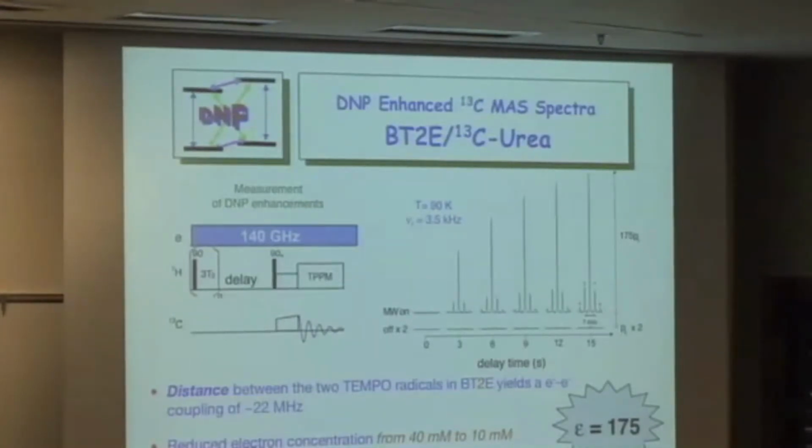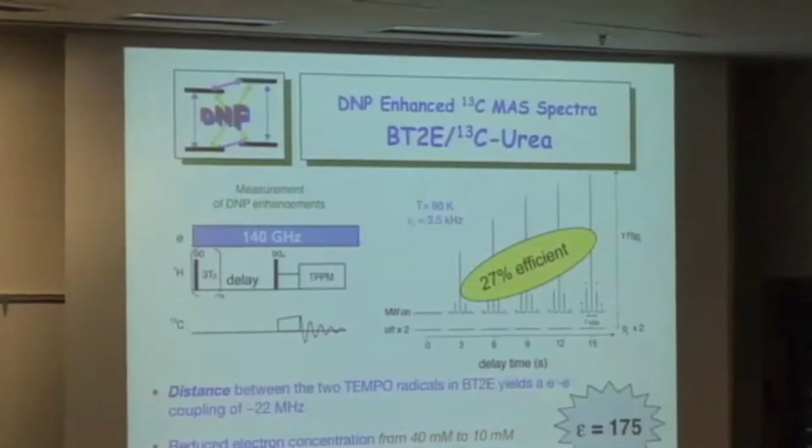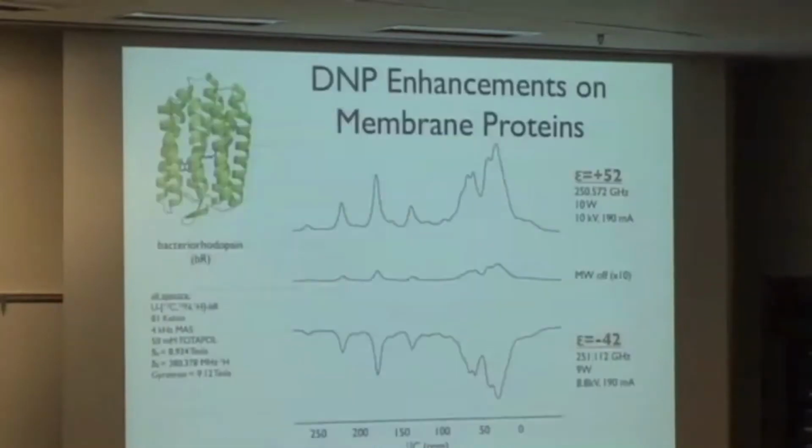Okay, so you get a factor of 175, right? Now, I promised you a factor of 660, so this is really only 27% efficient. So we really have a long way to go in the development of the technique, the polarizing agents, the instrumentation, and so forth, to get up to the maximum value. Now, this is urea, which is a nice test sample. If you do NMR, you always have to have a test sample to make sure your spectrometer is working. But this technique actually does work on real systems.